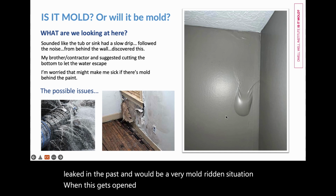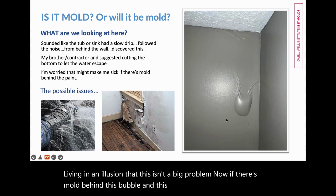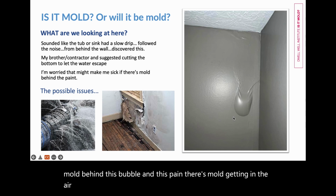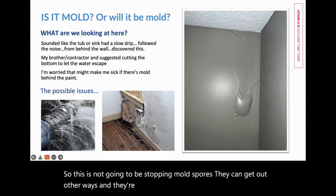But don't be living in an illusion that this isn't a big problem now. If there's mold behind this bubble and this paint, there's mold getting in the air already. So this is not going to be stopping mold spores. They can get out other ways, and they're pretty amazing in how they can get around in the air.